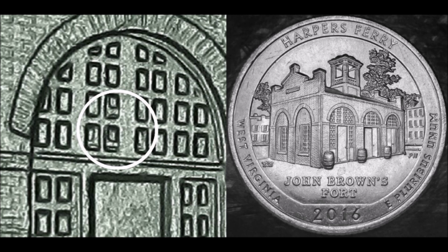Okay, these coins are pretty widely available even today, in a little bit lower, subpar condition. These have circulated the last 4 years, so the opportunity of finding some high-end pieces of this coin is getting tougher as we go. All right, so keep an eye out for the Harper's Ferry double die reverses.